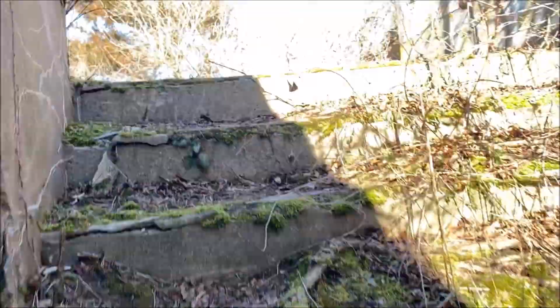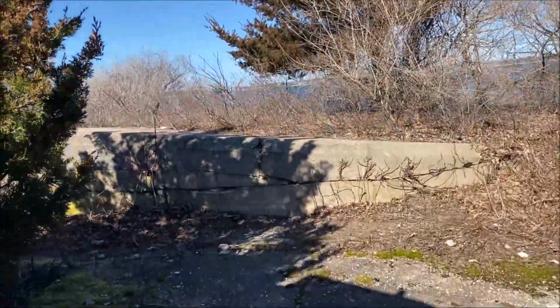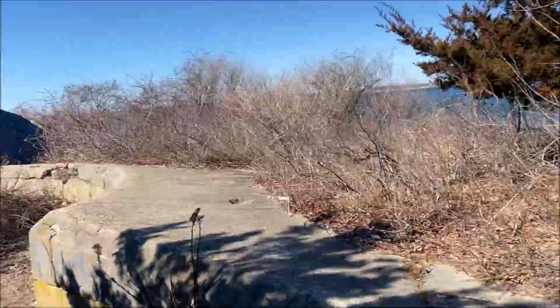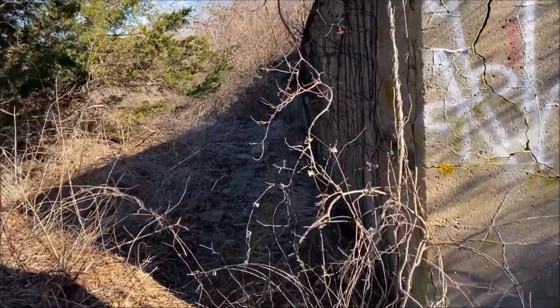So I think that's really about it for Fort Mansfield. It is actually a pretty small fort. You really just got these two gunners right here and then the fort itself. Not super big, but still a really cool place to check out, and I'm glad I came.